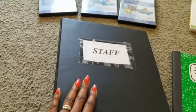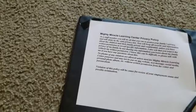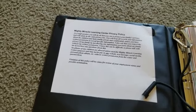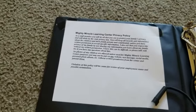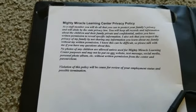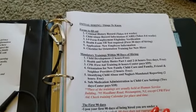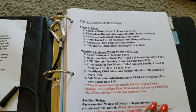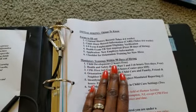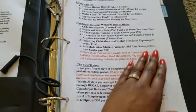And so I also have a staff binder. And in my binder, the first thing that the staff will see are my privacy policies. And you want to have a privacy policy so that staff will know what they can do and cannot do. And this is for protection for the families. And then I have my initial hiring, things to know, forms to fill out, mandatory trainings within the 90 days of hiring. And I also have my first 90 days as well.